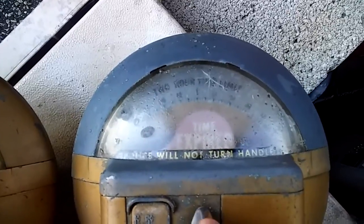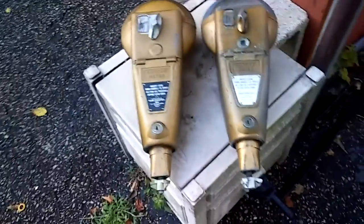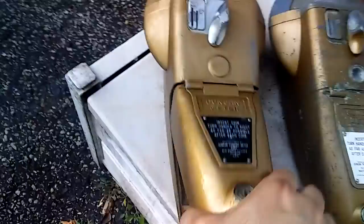But I don't know if you can see this one working or not. When you turn it, it says violation. Then when you turn it back, it says time expired. I don't think this one's turning. It might be, and I just can't see it because it's so hazed up. But either way, for display, they look really nice. Of course, I do not have the keys to them. One of them, this one here is open. This one here is open.